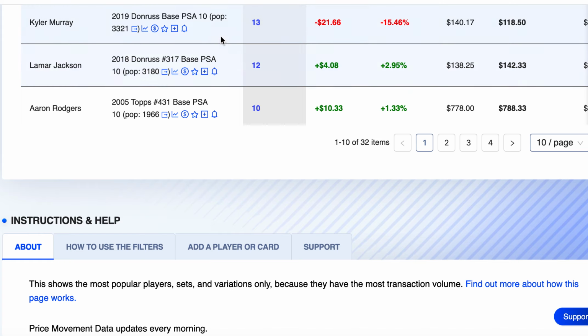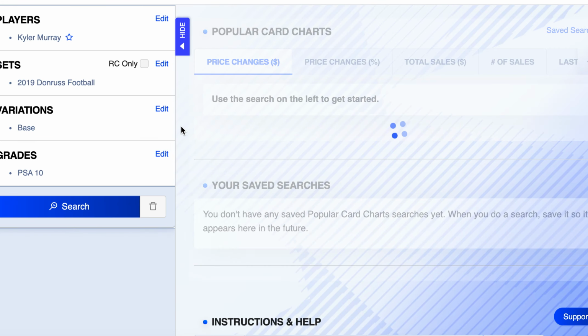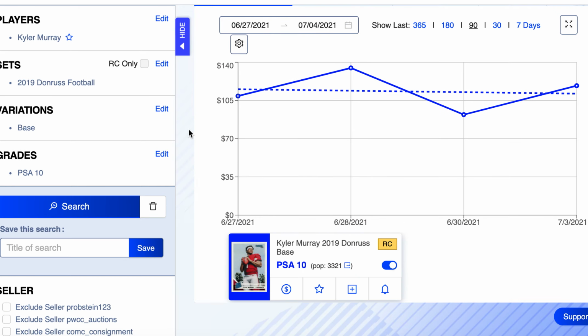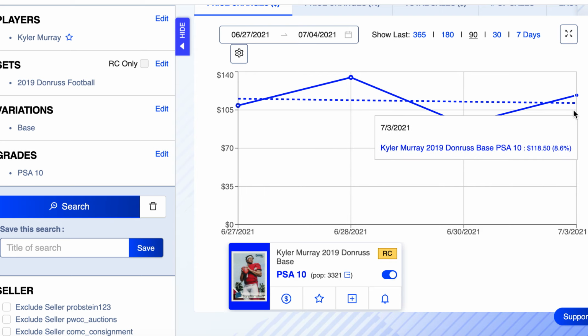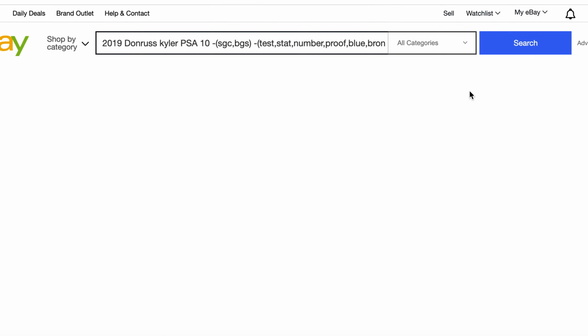Next on the list, Kyler Murray, 2019 Donruss base, pop count of 3321, 13 sales on the week, down 15%, it says. You know, here it is saying, end of the week at 118. Let's pull up this chart. Well, and then we're going to go to eBay, and you're going to see there's none available for these prices that people are somehow getting them at. They're never available at these prices. Watch, today, because it's 4th of July, maybe no one's paying attention. 109, 92, 118. Who's getting this card at 100? Nobody. Let's go to eBay. No one's getting this card at that price.